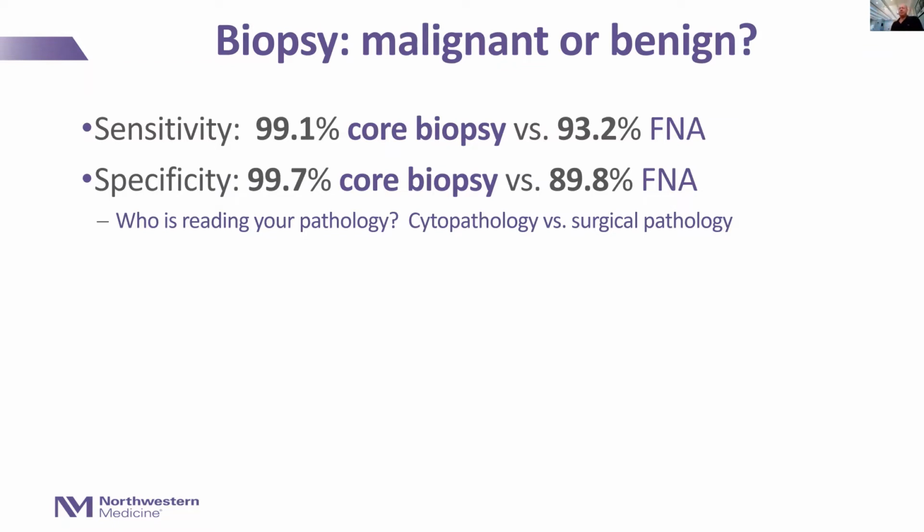We've had an issue at our institution where cytopathologists have been doing the biopsies and reading them, and they've combined FNAs with core biopsies, but the core biopsies are superior. And really, I think it's like what's in your wallet, right? I mean, who's reading your pathology? It's probably better off in the realm of surgical pathology as opposed to cytopathology. We still haven't broken out of that mold yet, but maybe one of these days we will. At least we're doing core biopsies now, so that's an improvement.